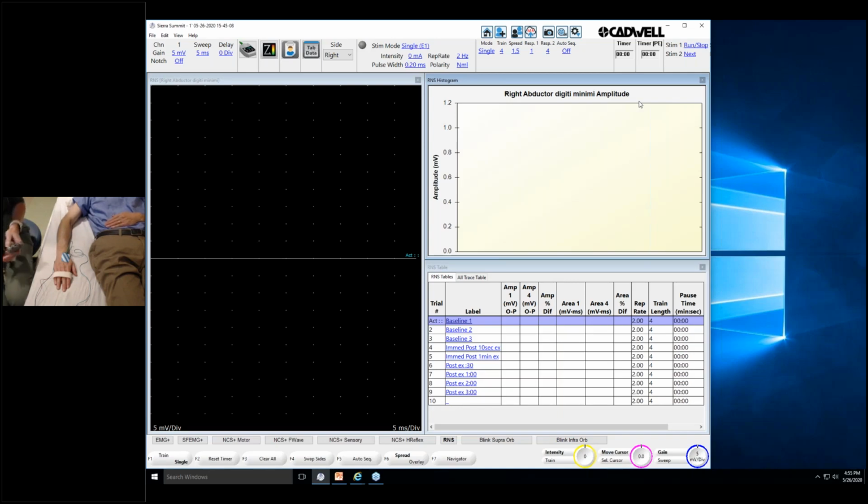We have a question. Would you do a 10-second exercise after every baseline, with or without decrement? Let's hold on that question for a moment. We'll come back to it. We're going to show baselines first, and then we'll talk about exercise.